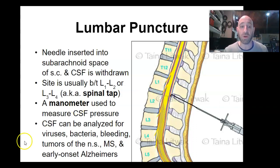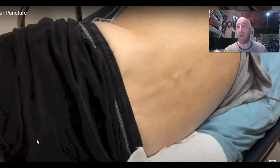So I'm going to show you a quick video of a lumbar puncture. This is a short video. It is a little bit graphic, so I will give you the warning that you will see somebody getting a needle put into their back, but there's no blood or anything, so I think it's okay to show.